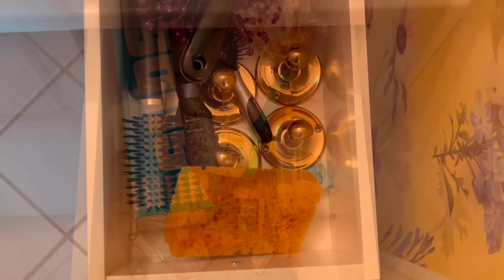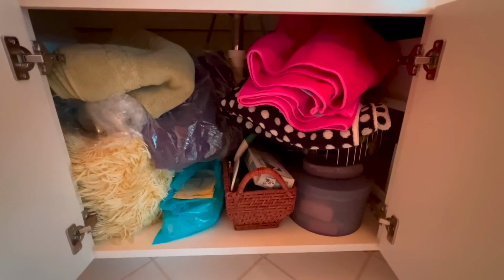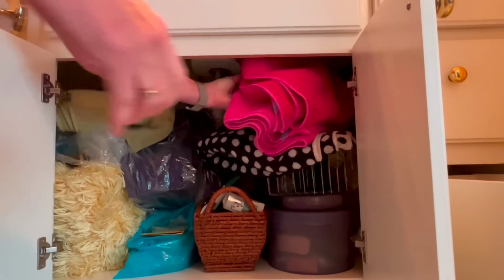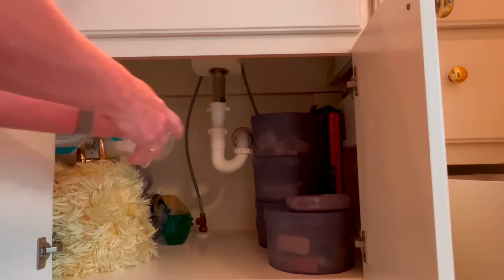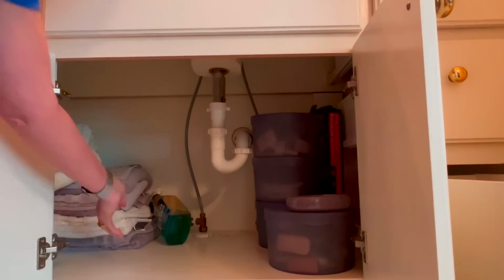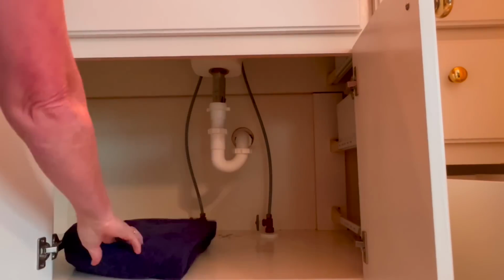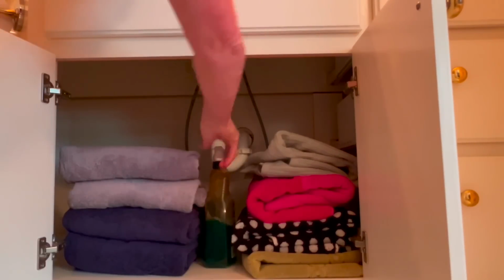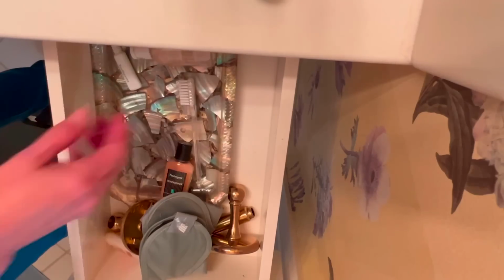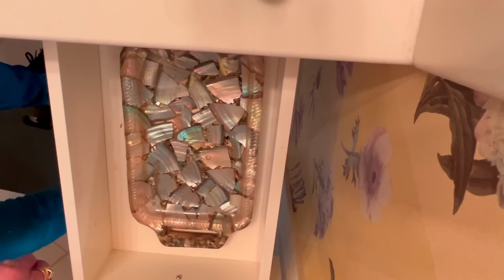Now on to a bonus bathroom. This bathroom was in the spare bedroom with the twin beds. The majority of the items in this vanity was donated.